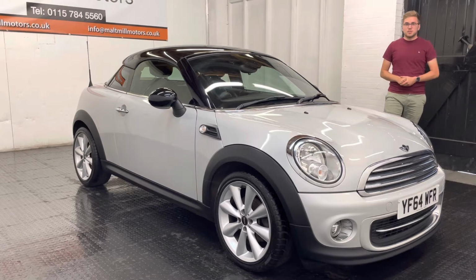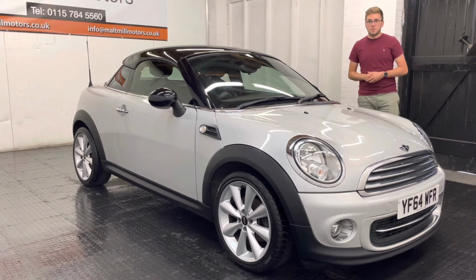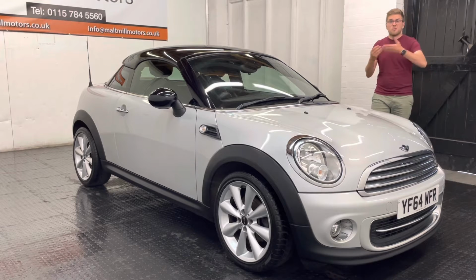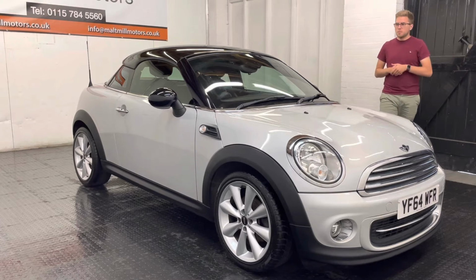No doubt it goes down to the service history because we have got a total of 6 stamps in the book, with a lot of them completed at Strathstone Mini Dealer, one of the most recent ones being a full service as well. We've got a raft of invoices that tell you all the work that's been done over the years on this car. It's a very, very well cared for little motor.